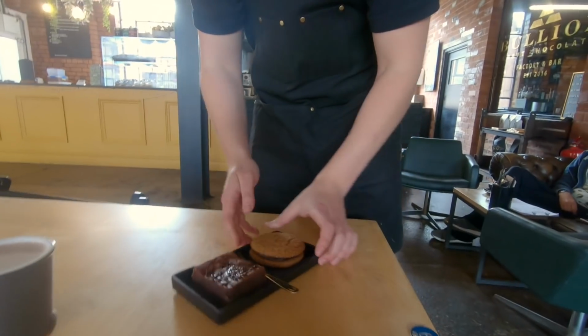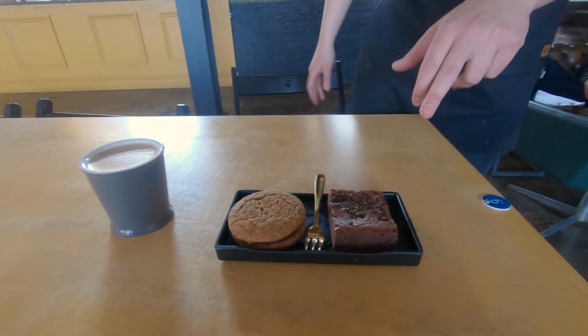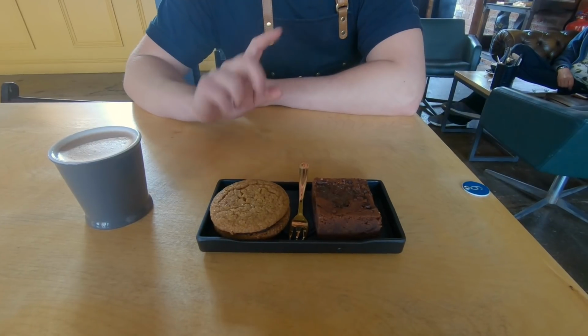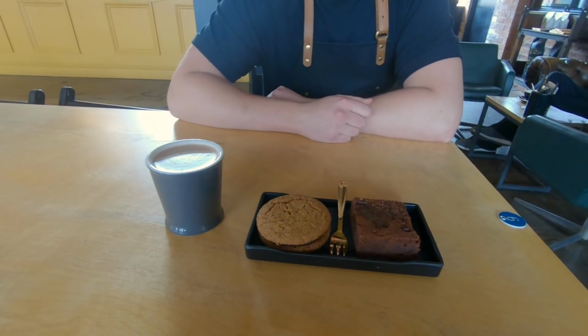There we go. Excellent. So, what do we have here? We've got the salted caramel brownie with some nibs on top. We've got a ginger biscuit sandwich, so 2 ginger biscuits with a Bullion ganache in the middle, and then you've got your 50% dark milk hot chocolate. Excellent.